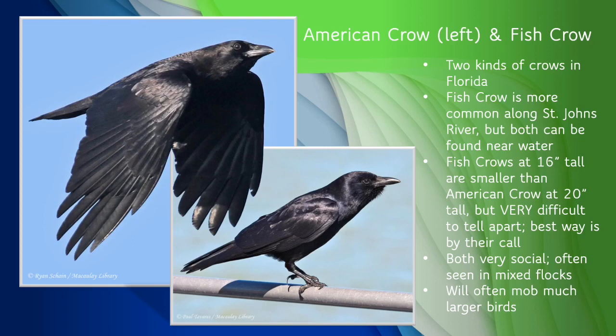Both species are very social and can often be seen in groups, sometimes in mixed groups of both types of crows, constantly calling to each other. Crows will often mob much larger birds like red-shouldered hawks and barred owls, harassing them mercilessly until they leave the area.